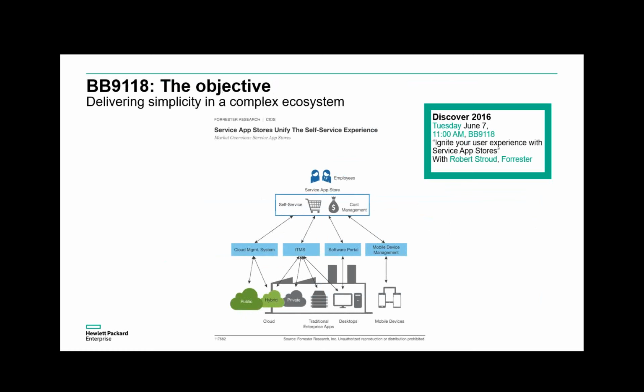Then immediately after this strategy roadmap presentation about Service Broker at 11 a.m., still on Tuesday, there will be a session delivered by Forrester: Ignite your user experience with Service App Store. Rob Stroud, the principal analyst at Forrester, will discuss why, for CIOs today, this consistent, unified, end-to-end self-service user experience is important for the digital workforce. And then he will discuss the concept of Service App Store. That means an App Store that federates content from cloud and corporate service catalogs. Again, this is one of many of his slides from that deck. Next slide, please.